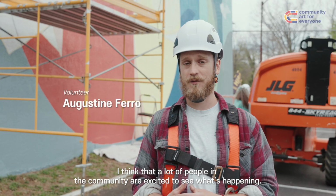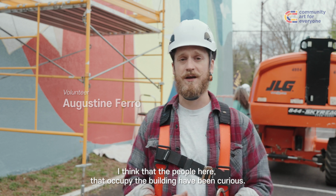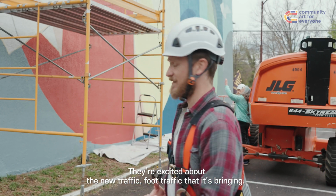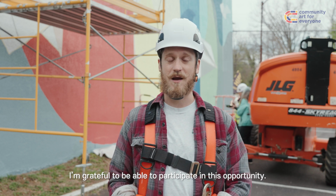I think that a lot of people in the community are excited to see what's happening. I think that the people here that occupy the building have been curious. They're excited about the new foot traffic that it's bringing. And yeah, it's been an amazing experience. I'm grateful to be able to participate in this opportunity.